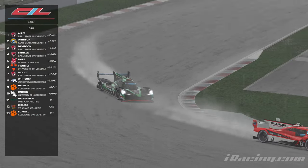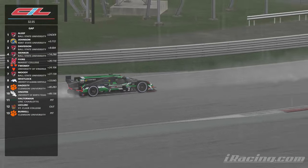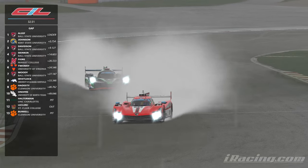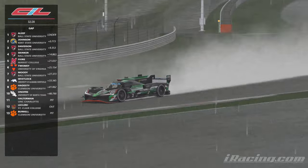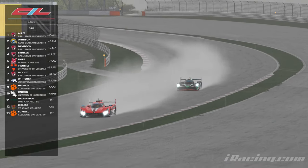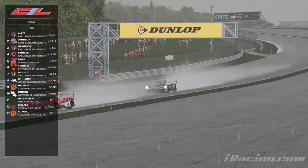So now Moody's going to try to pursue Thomas Toomey for sixth, and it's Jordan Johnson who's got that gap back down under a second to our leader, R. Muhammad Alif, and he's going to make a third try to take the lead of that race in only 13 minutes that we've had so far in this session.